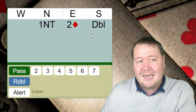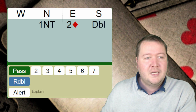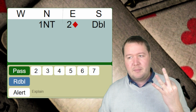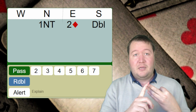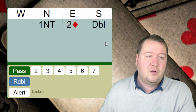But understanding what your double is in lots of these situations is really key to how you want to progress from there. So again, the three usual ways that I would be playing a double is either takeout of the suits they're showing, lead directing, or values. And you want to have a specific guideline for which is which of these.